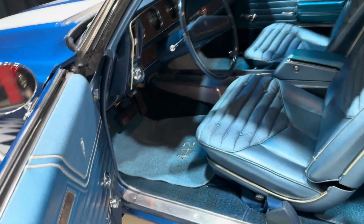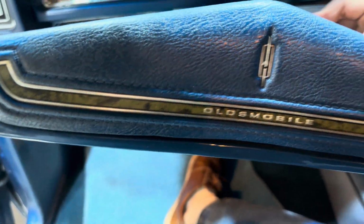So this car was really well preserved. Like I said, it's a special car, simply because you don't see them in this shape anymore. Like I said, the door buzzer even still works.